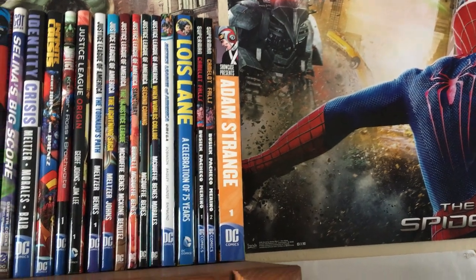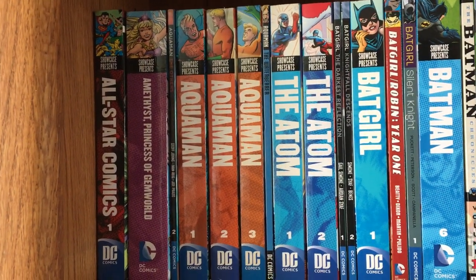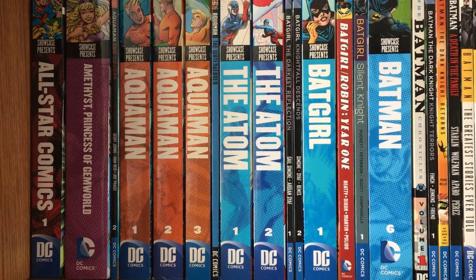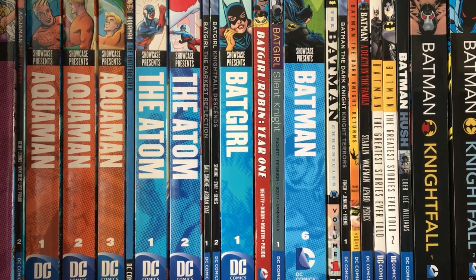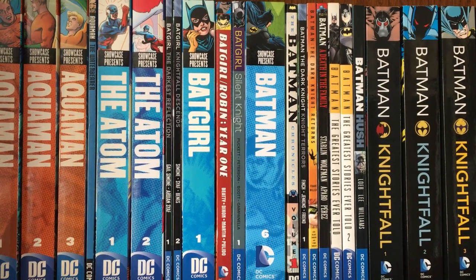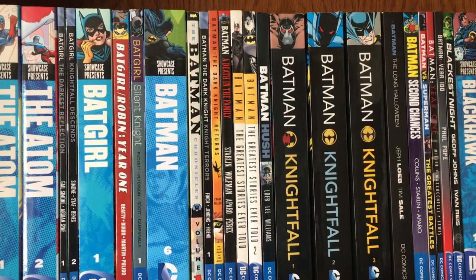Showcase Presents Adam Strange, Volume 1. Then you got Showcase Presents All-Star Comics, Volume 1. Showcase Presents Amethyst, Princess of Gemworld. Aquaman, The Others. Showcase Presents Aquaman, Volumes 1, 2, and 3. Aquaman, The Waterbearer. Showcase Presents The Atom, Volumes 1 and 2. Batgirl, The Darkest Reflection, and Nightfall Descends, which is New 52, Volumes 1 and 2. Showcase Presents Batgirl, Batgirl Robin Year 1, Batgirl Silent Night.